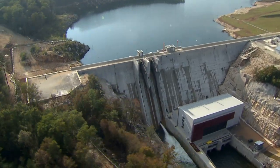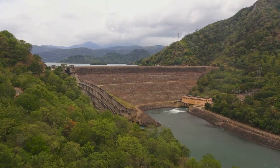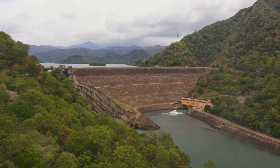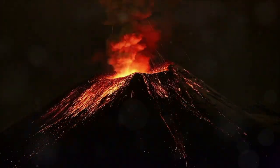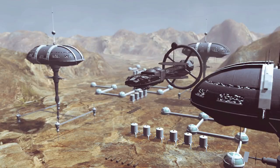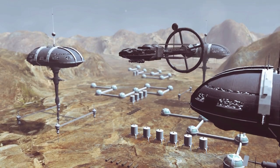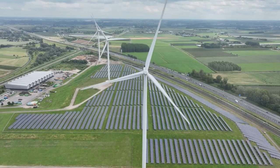But the innovation doesn't stop there. There's a whole host of other renewable energy sources that are being explored and harnessed. From hydroelectric power, where we use the force of rushing water to generate electricity, to geothermal energy, where we tap into the heat from the Earth's core. These are not just science fiction concepts, but real-world solutions that are contributing towards a sustainable future.